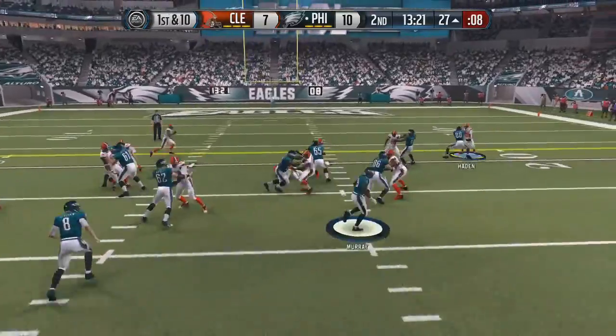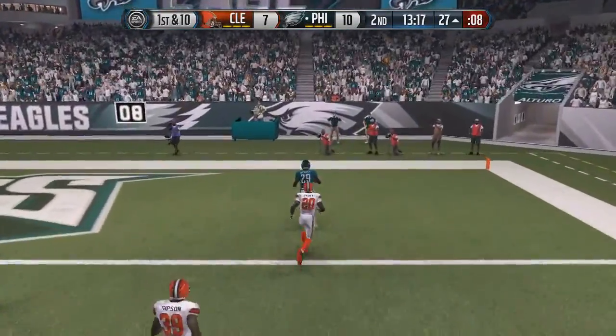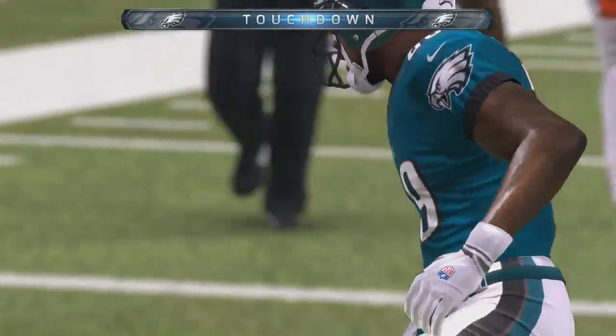Now on 1st and 10, takes the snap, handoff to Murray to the outside, and he breaks 1 tackle from Joe Hayden. Now he's off to the races, and DeMarco Murray into the end zone. Touchdown, Philadelphia. They take a 17-7 lead over the Browns.